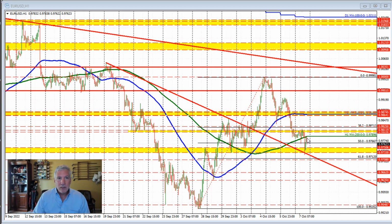from a technical perspective. If the price were to move back above the 200-hour moving average and above the closing level from yesterday, that would change the technical view for me and for a lot of traders out there, and have traders scratching their heads wondering why the dollar isn't going higher after the better than expected report. So we are still listening to the price action, and that's what all good traders do.